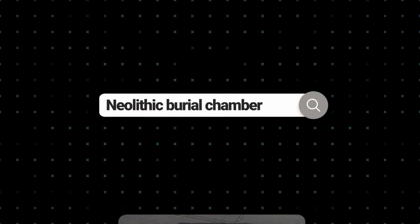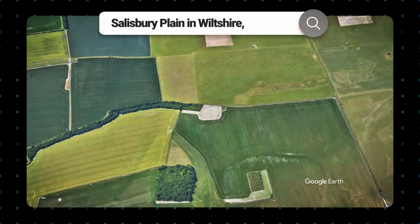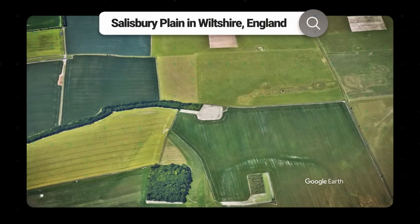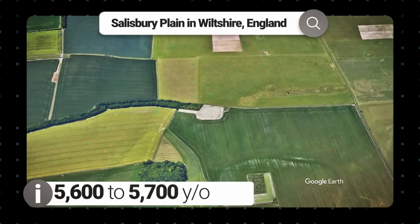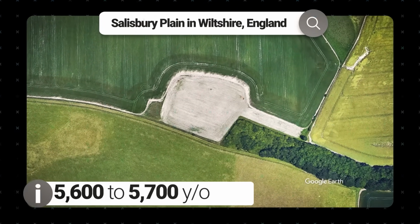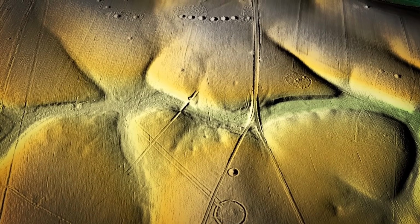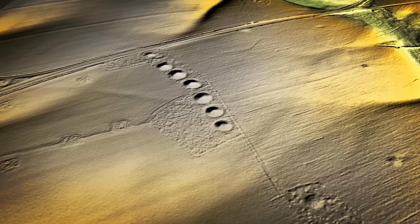Some years ago, archaeologists uncovered a burial site close to Stonehenge that predates the monument itself. This Neolithic long barrow, dating back approximately 5,600 to 5,700 years, likely contains the remains of some of Britain's earliest inhabitants. The burial site was identified through aerial images that revealed its distinct shape beneath the crops.